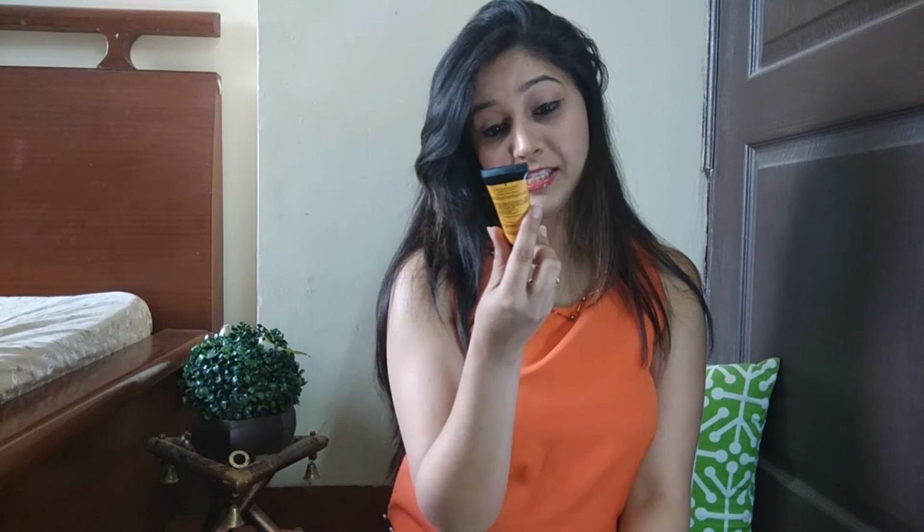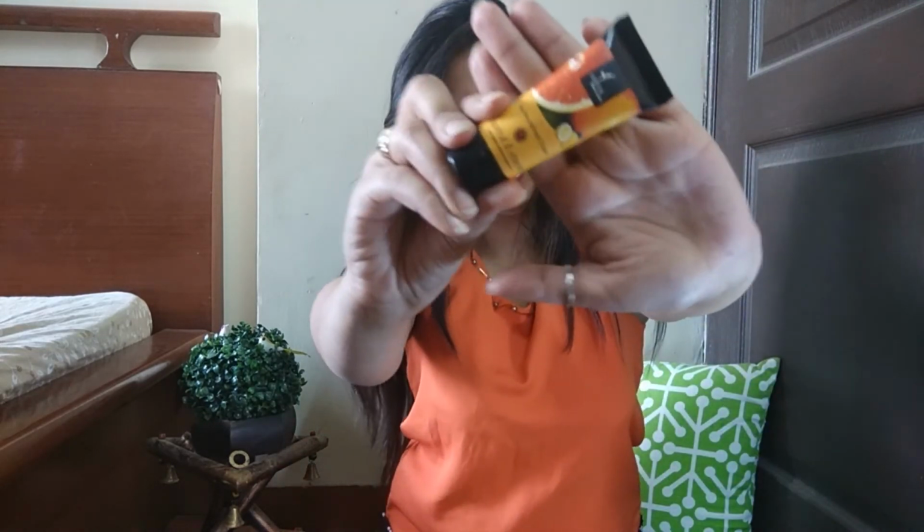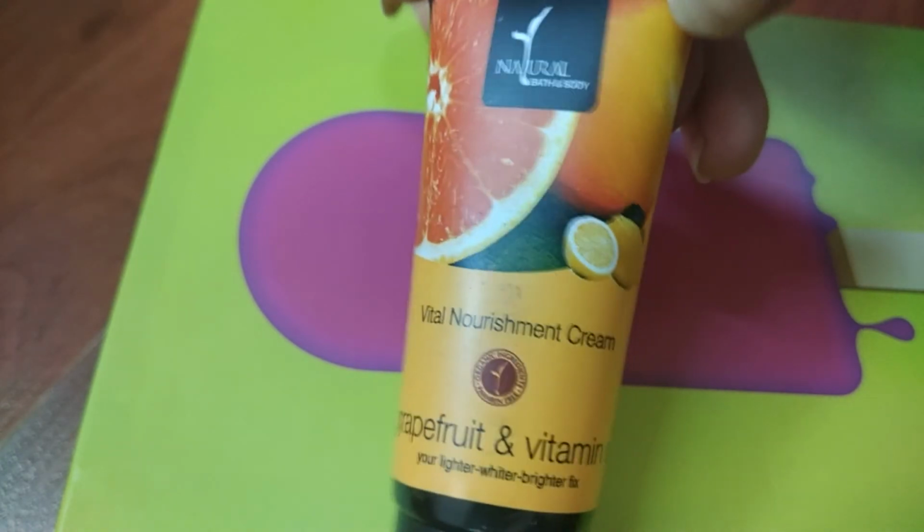this Natural Bath and Body Vital Nourishing Cream. It has grapefruit and vitamin C in it. This will lighter, whiter and brighter your skin. This small pack is really cute and really helpful to carry in your bag so that you can use it whenever you want. It smells really nice. This is going straight in my office bag because I know I'm going to use this a lot, and this one is priced at Rs 150.